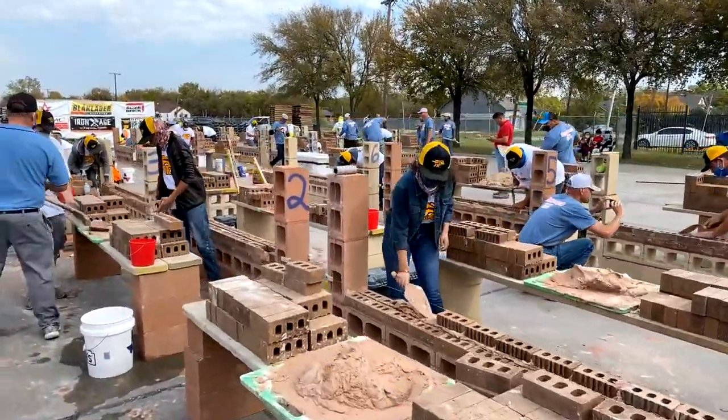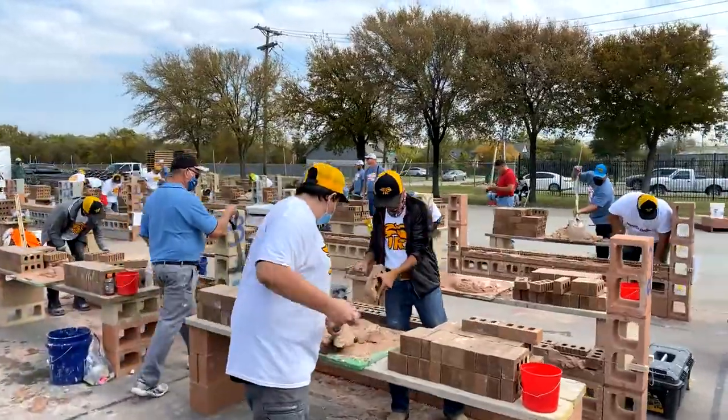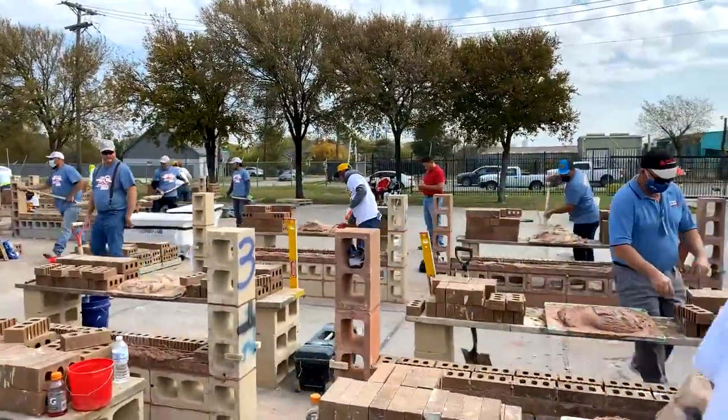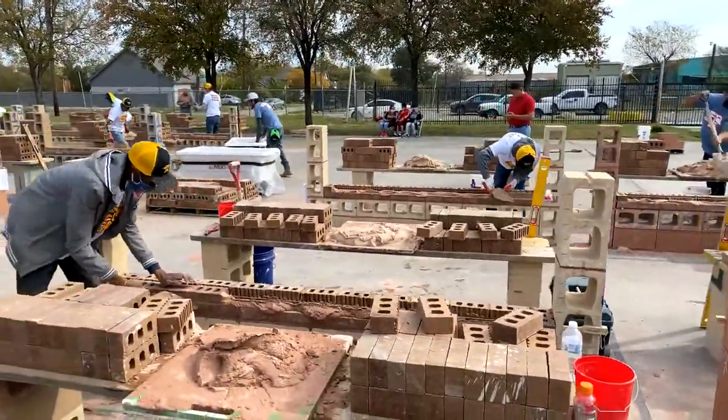Folks are excited to be here again. We are practicing our social distancing, as you can see, with folks wearing masks. No different than our main bricklayer that we do on a regular basis, but this is our junior bricklayer.